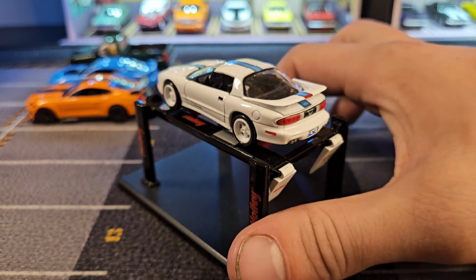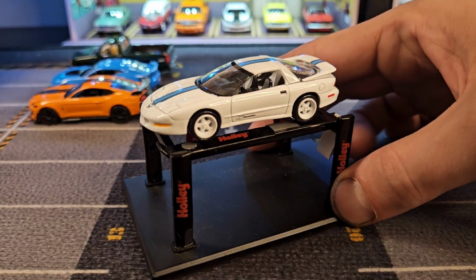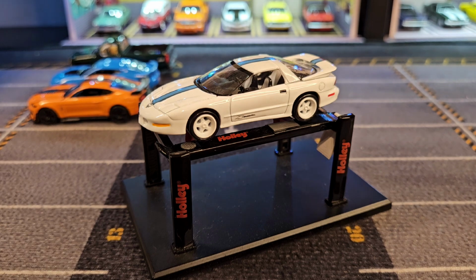You guys know how I feel about Firebirds. I absolutely love this body style of Firebird. This is probably my favorite one. Even more so when they did the facelift in 1998 when they went to the LS1. They made these things look even more aggressive. And just a really cool car.